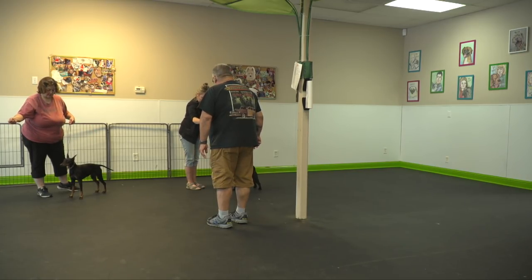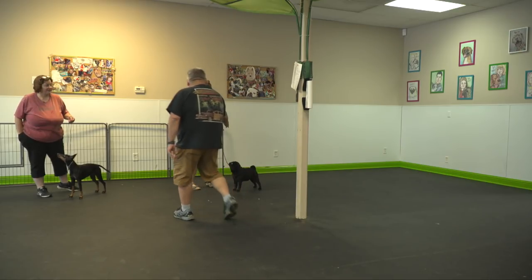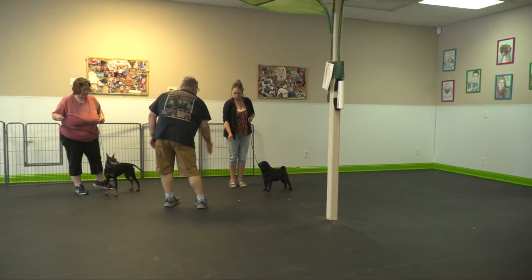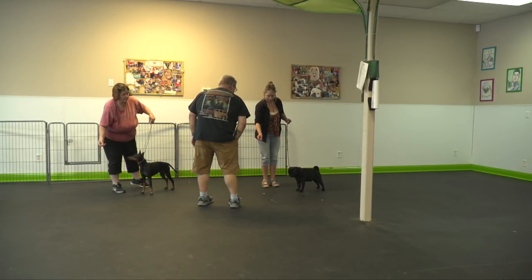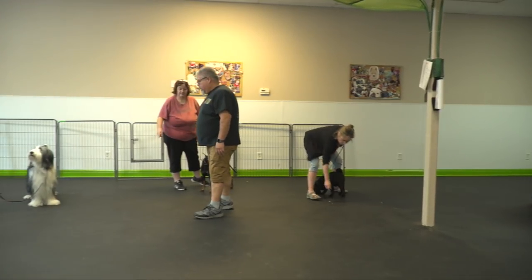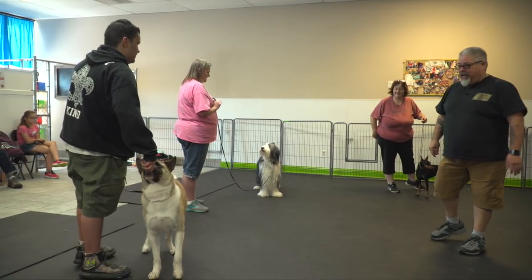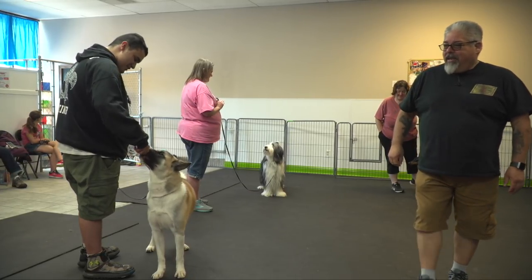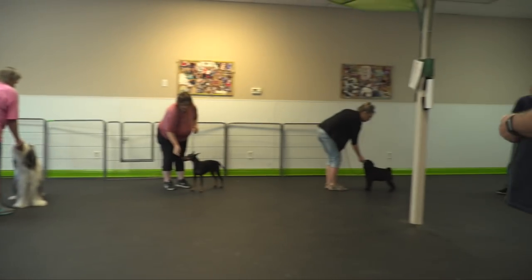Good. Okay, that's still crooked. So right in front, so they look straight down. He didn't see that. There it is, like that. Okay. We have an Akita. You have an Akita? Oh, that's your bait? Yeah. Oh, nice bait. Good. Okay, everybody, praise your dogs. Position one.